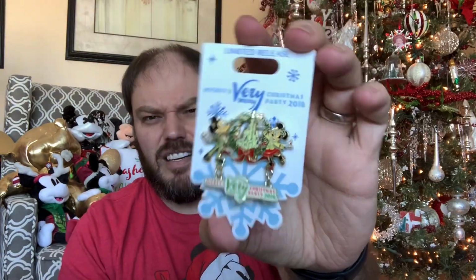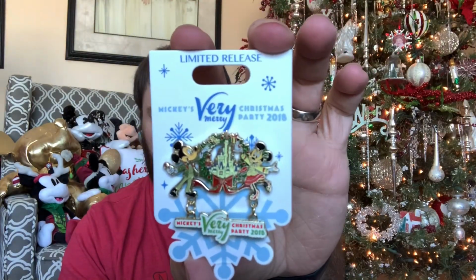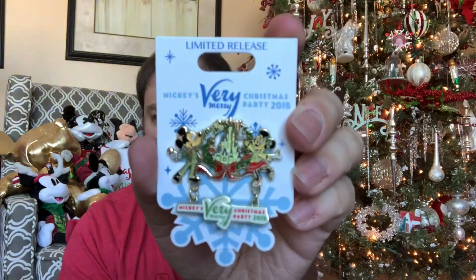Now, another pin that I picked up while we were there was the Mickey's Very Merry Christmas Party, and this was limited release. I do know it sold out rather quickly though, but this was a beautiful pin. Of course, had to have it. It features Mickey and Minnie, and it looks like they're decorating a wreath around the castle. It's been a while since last year since I looked at this, but I just loved this pin, had to have it, super gorgeous.